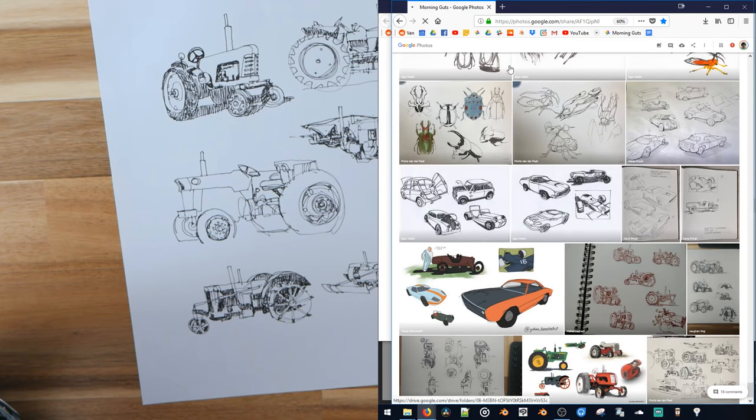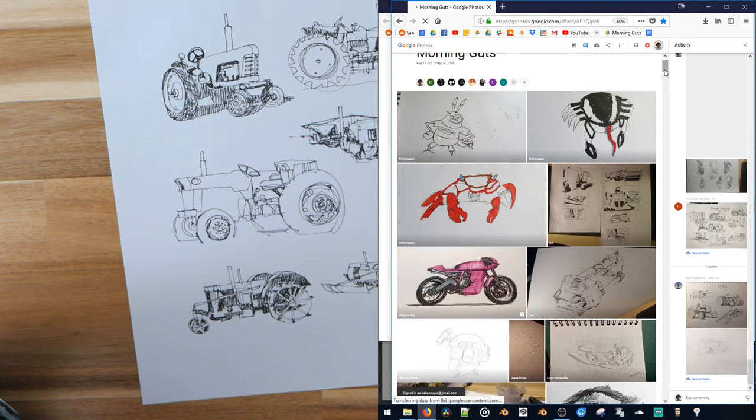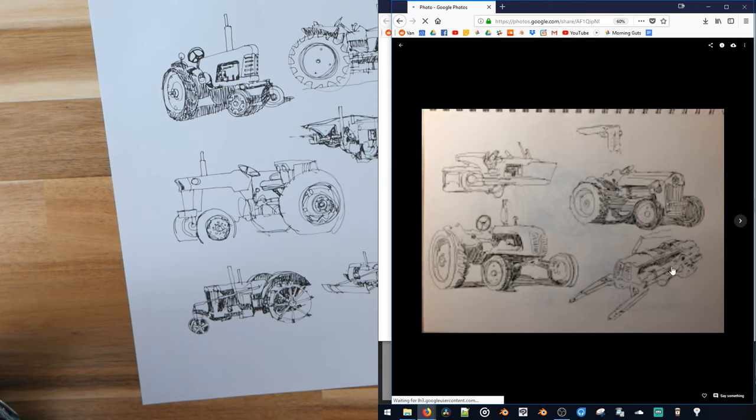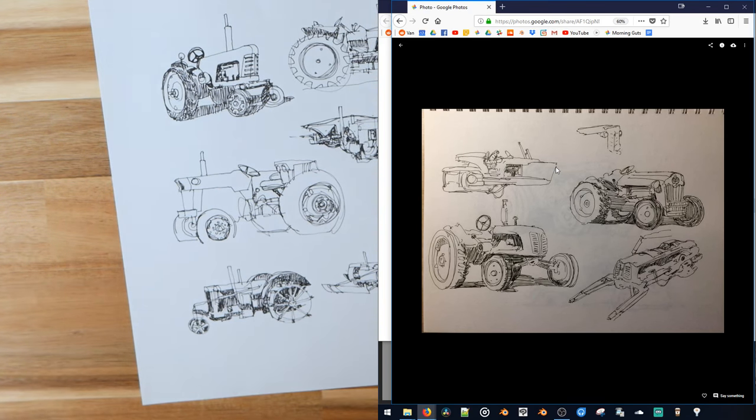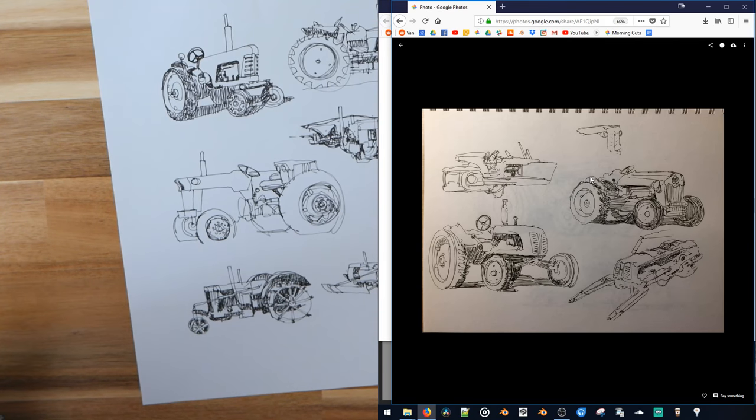Okay. And then we've got Mr. Igor doing, all right, and he's getting into the concept stuff heavy here. Igor is an idea drawer, man. Pretty cool. This one looks like a forklift or something.